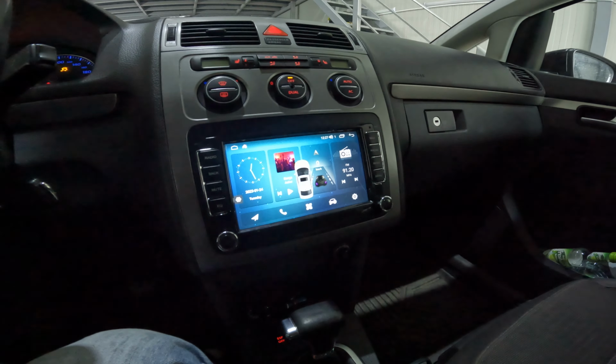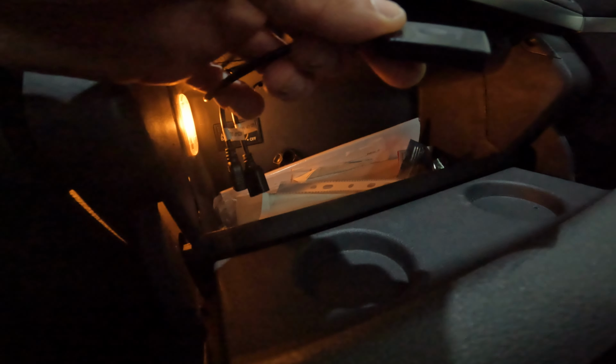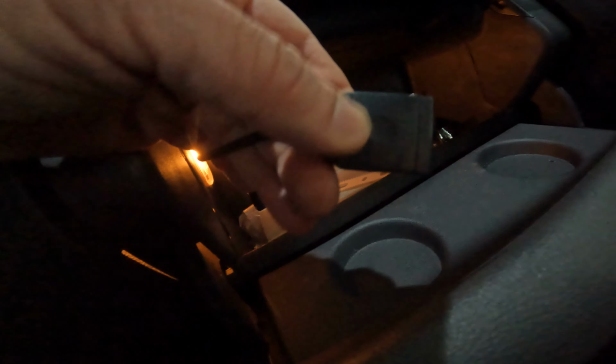You have also CarLink for Apple CarPlay wirelessly. And two USB extenders and a 4G slot for the SIM card with the internet.